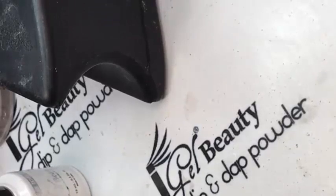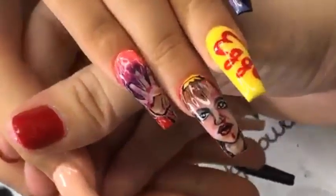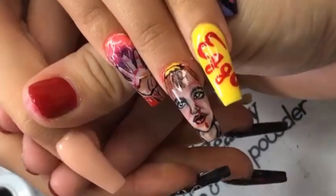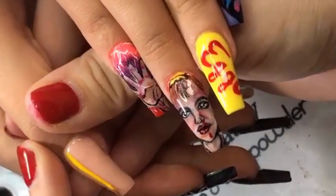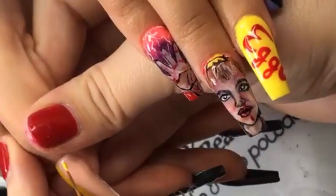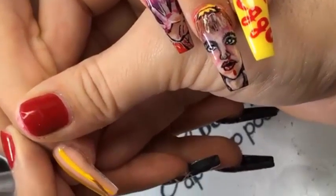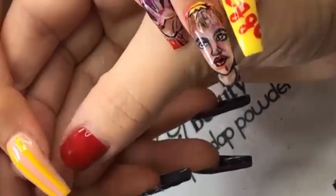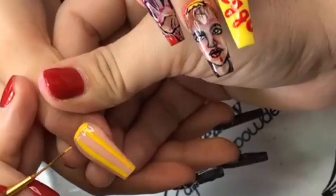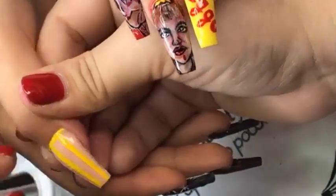I'm almost done on the thumb, and I'm almost done, everyone. Let me see that hand. Can anybody figure out what she's drawing on the other hand right there?